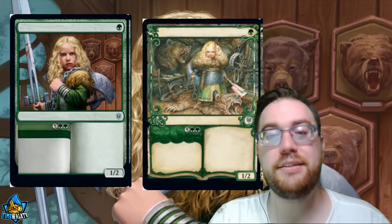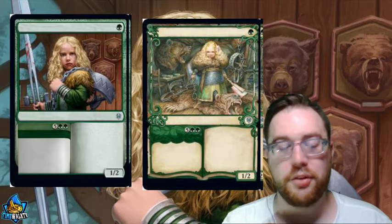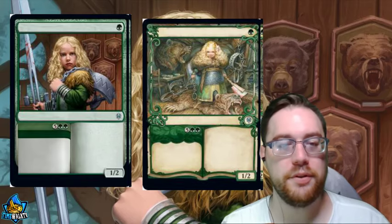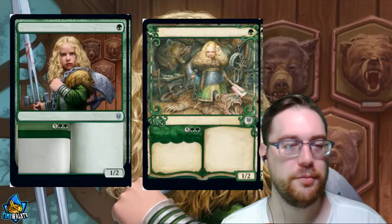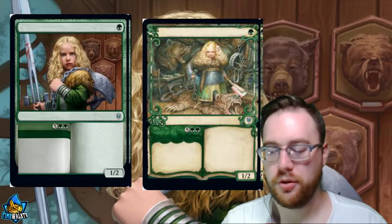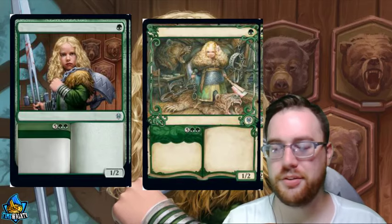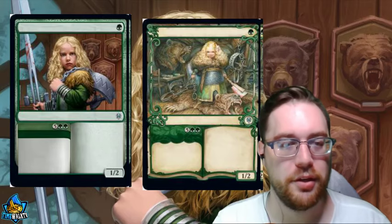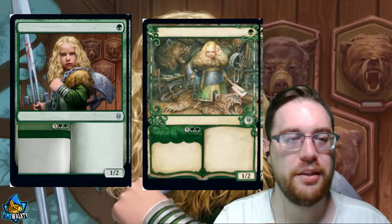So pretty exciting stuff. If you like multiple versions of the same card, or you like alternate art, or you just love foils. So Wizards is really trying their best to reach every part of their community, whether it be investors or people who like to collect these kind of cards, casual players, competitive players. So they're really pushing the envelope and trying to reach out to everybody in their community.